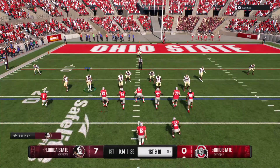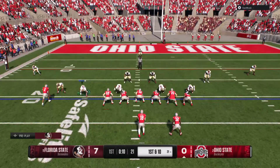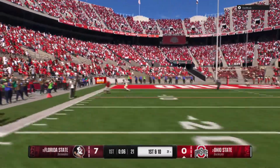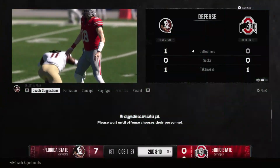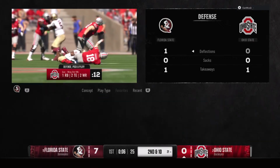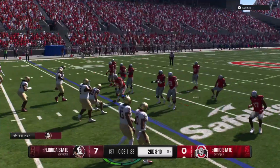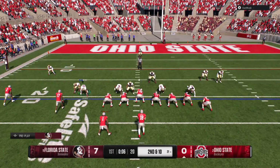Time winding down in the quarter as they come to the line. Wants to throw on first down. Got rid of it just in time. Hit hard just as he released it on first down and just couldn't get it to the receiver. Doesn't take this defense a lot of time to get to the quarterback, man. They've got speed all over the place. They hit him so quickly, and because of that, the ball falls incomplete. This should be the last play of the quarter.